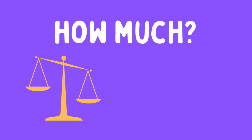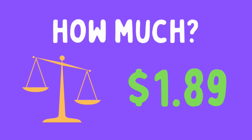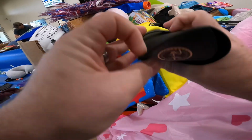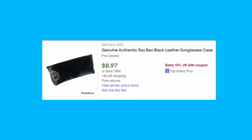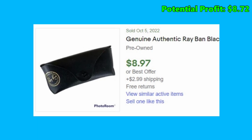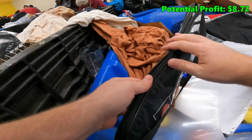At our location, that price is $1.89 per pound, so lightweight items like this Ray-Ban sunglass case would only cost us about 25 cents or so. And it may not be a ton of profit in actual dollars, but those margins are killer and it all adds up really quickly. But we don't just find cheap stuff either.